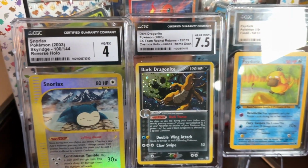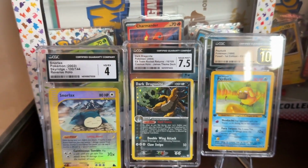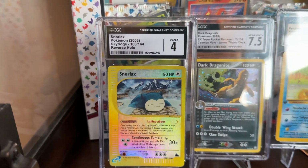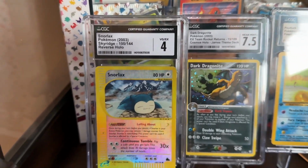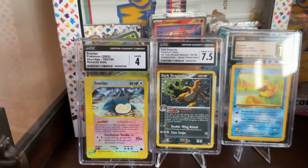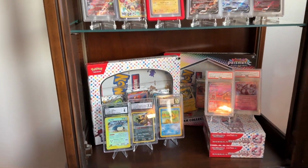And then 2 cards from my childhood. Look at the swirl there on that Dark Dragonite. This is the James theme deck Dark Dragonite from Team Rocket Returns in a 7.5. And here's the reverse holo iconic Snorlax sleeping on an island. He's an island himself from Skyridge in a CGC 4. So again, my childhood cards did not grade well, and that's not the point. They mean the world to me. They make this case for sure.